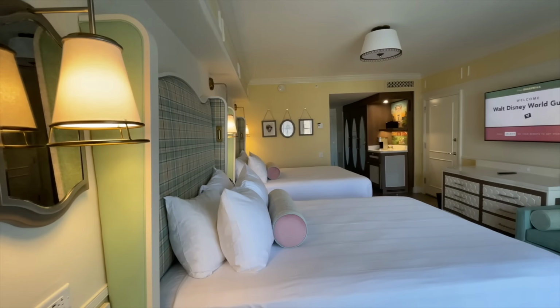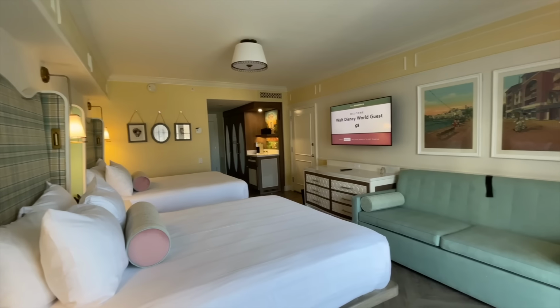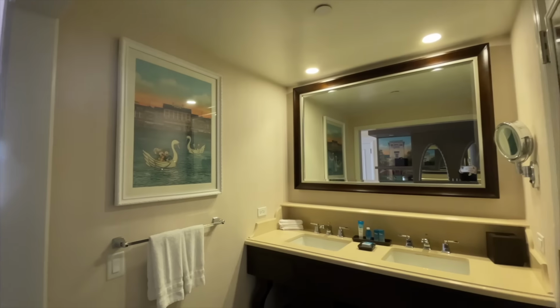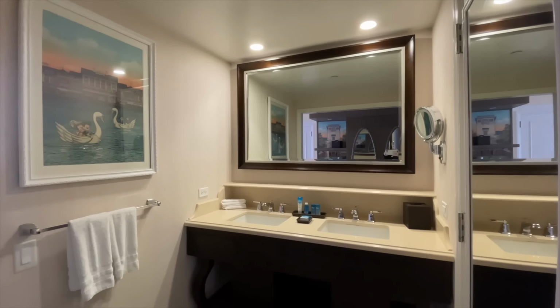The Boardwalk Inn has had some major refurbs over the past few years, and now you can stay in a room that's been revamped with new furniture, new colors, and little pops of Disney theming while still holding on to that turn-of-the-century charm we all know and love.